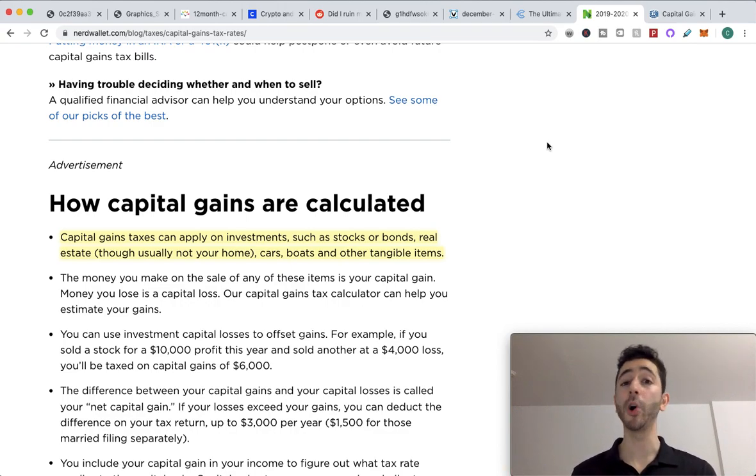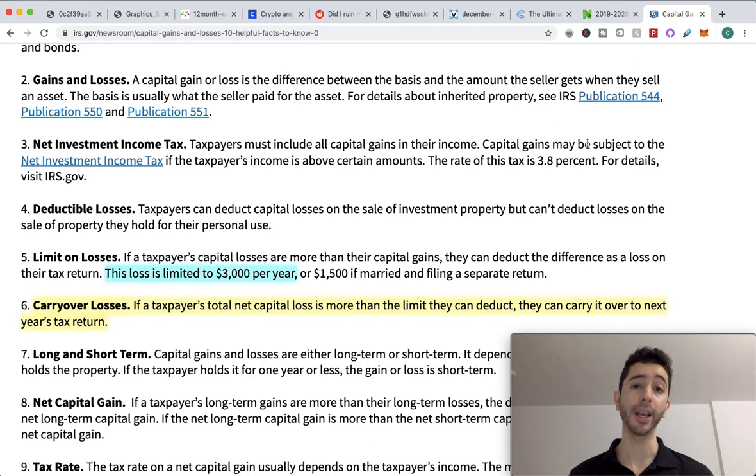But what if you don't have any other capital gains? Or what if you have other assets you own, but they also lost value? Then how does this tax write-off apply? Well, then it will apply to your income. So the maximum amount that can be deducted from your yearly income is $3,000. So let's say you make $50,000 a year and you have this tax loss on crypto of $3,000. Instead of having to pay tax on $50,000, you now only have to pay tax on $47,000. So you're saving money still.